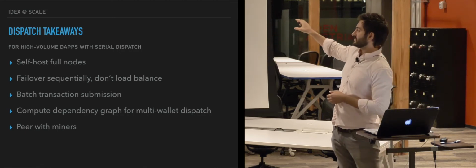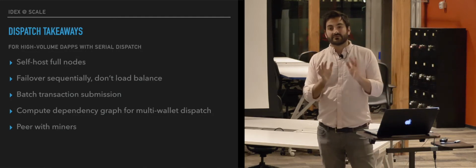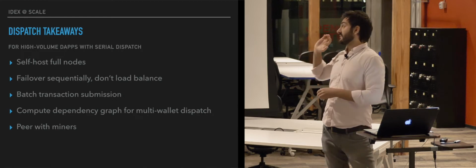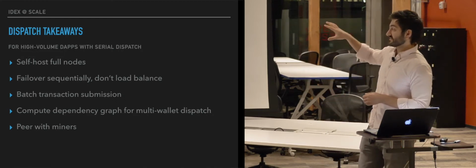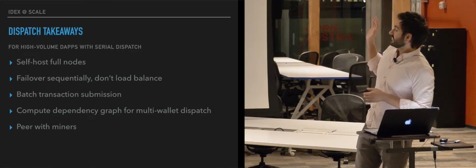Important operational concern: batch transactions. So again, this idea of limiting the number of outstanding transactions that are there, if you have any sort of high volume serial dispatch that's dependent on the nonce, really important consideration.